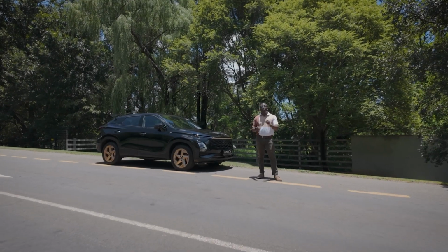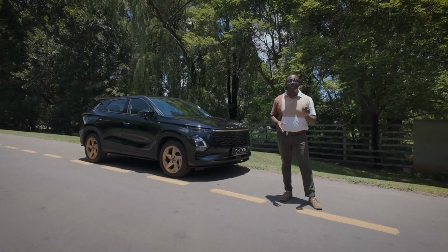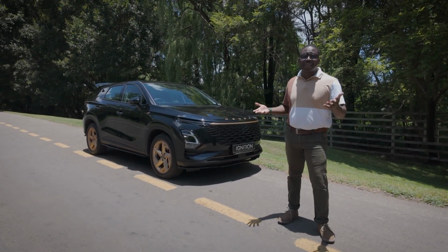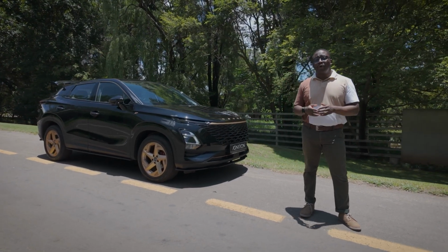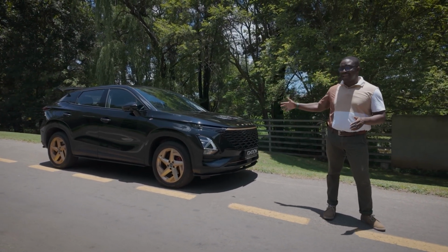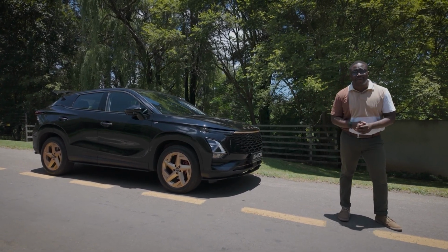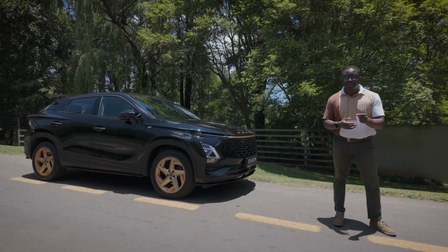At 589,000 Rand, the C5 GT costs nearly 130,000 Rand more than the base model. So why would you buy this over that? Well, two reasons in my opinion. Either you want more power or you want much more radical styling. In my opinion, I think just stick with the normal C5, as that represents the value proposition that the Chinese manufacturers have been known for.